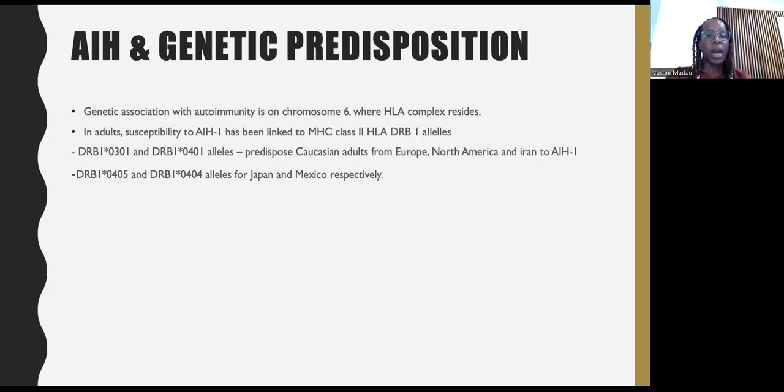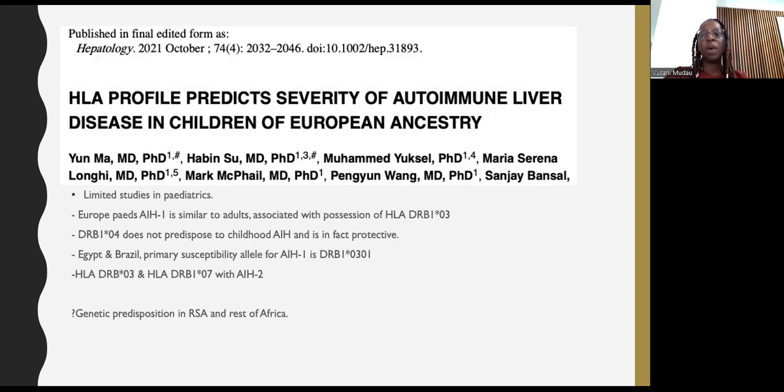With the HLA-DRB1 loci 0301 and 0401 alleles noted to predispose Caucasian adults from Europe, North America, and Iran to autoimmune hepatitis type 1. Whereas in Japan, autoimmune hepatitis type 1 is associated with DRB1 0405, and then 0404 is associated with autoimmune hepatitis for patients in Mexico. Studies in pediatrics are quite limited. There are only reports from Europe, Egypt, and Brazil that I was able to find.